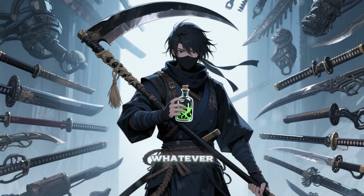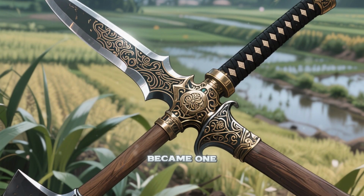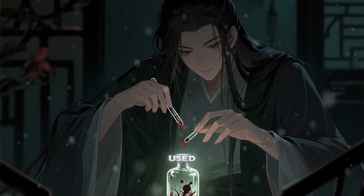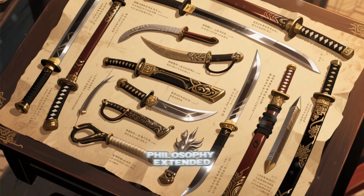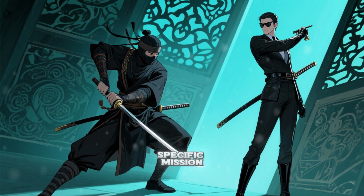A ninja would use whatever worked. If a farming tool could be turned into a weapon, it became one. If poison was more effective than a blade, poison was used. This practical philosophy extended to weapon selection. Every ninja carried different tools based on their specific mission.